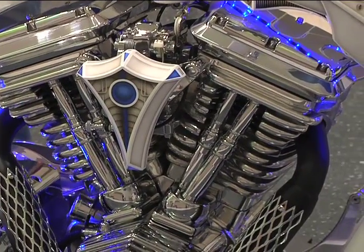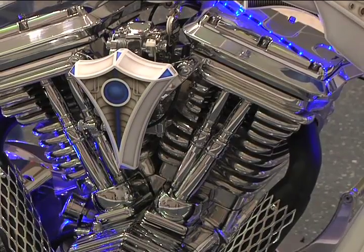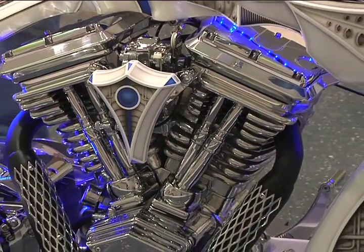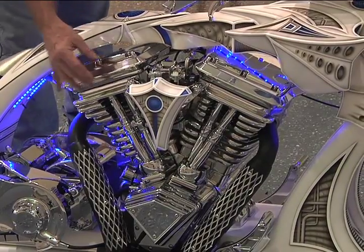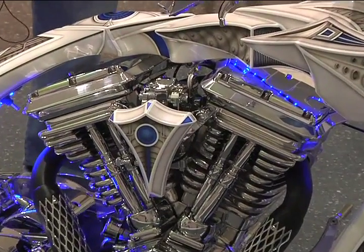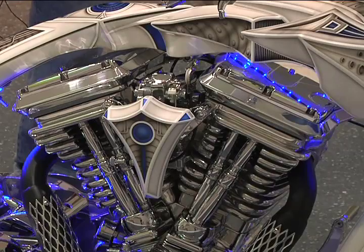Same with the rings that go around the rocker boxes. That was another product that I designed because once the cylinders and heads were done, the motor just looked so huge and the rocker boxes so puny. And I wanted to tie in the beveled panels that are throughout the bike. So again, it's tying the design of the motor into the design of the motorcycle and having consistency throughout.